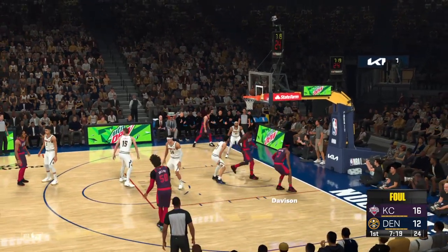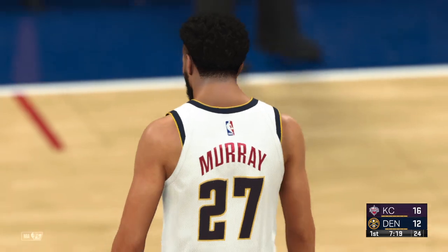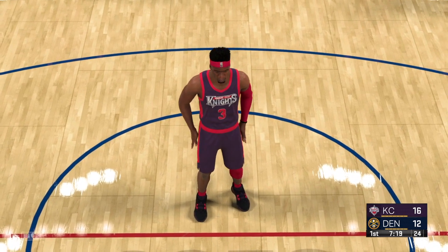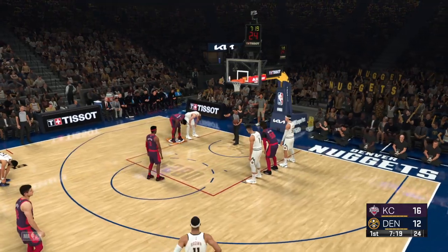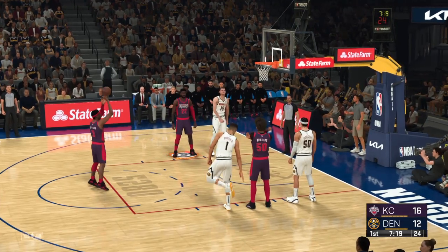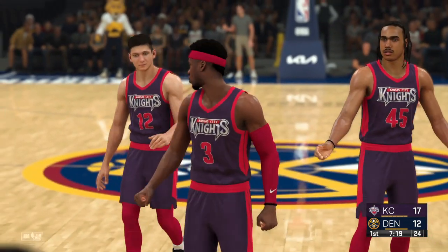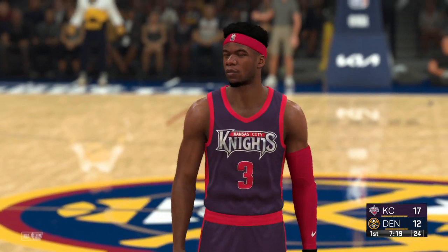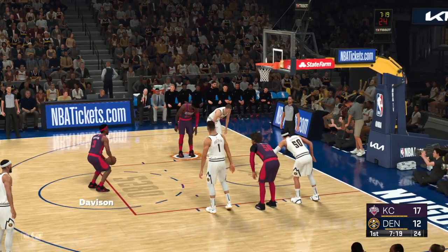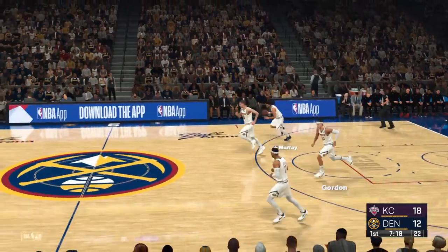Here's Davison. Two free throws coming up, and they call the shooting foul. It's going to be on Jamal Murray. I mean, even from over here, you can see that one pretty clear. For Kansas City, they have gone one for one, making their previous attempt at the line. First free throw is good. He hits both from the stripe. The Nuggets trail by six.